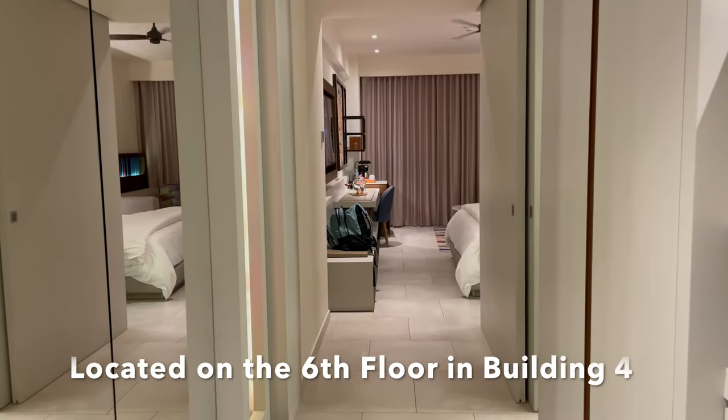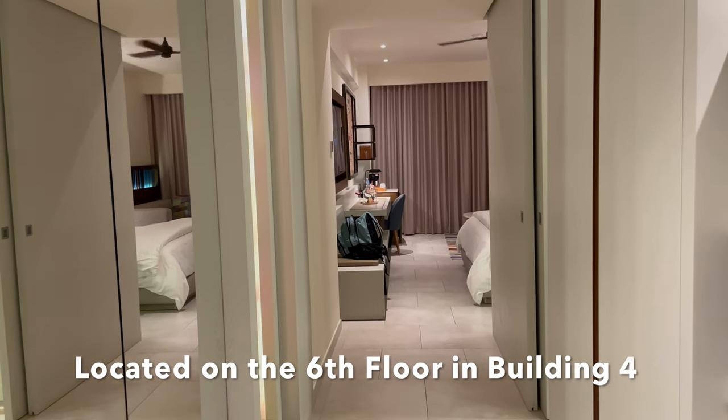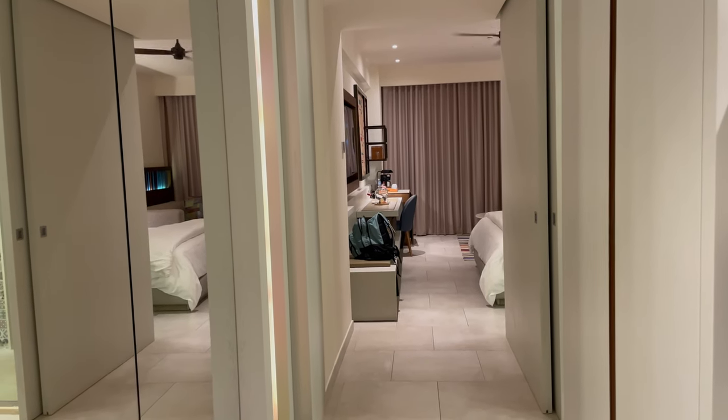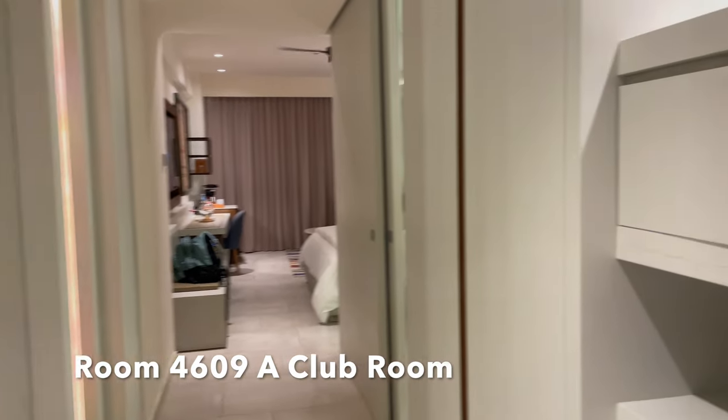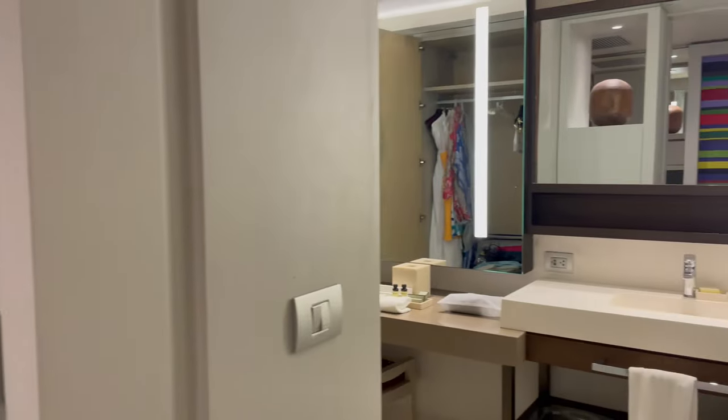Hi, this is Catherine Parker, and I wanted to show you around my room. I'm at the Hyatt Zilara Cap Cana, and this is room 4609. Let's take a look. I'm coming in off of the hallway.